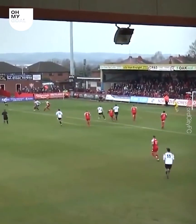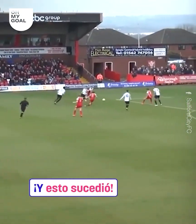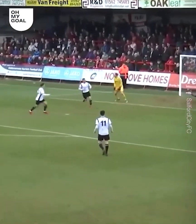More run, switches the play to the left hand side, ball's headed away by Vaughan. McCorkin at the top of the area, gives it away to Askew. Askew finds Maynard, back through to Askew. Askew drills in what I think's probably going to be a consolation.